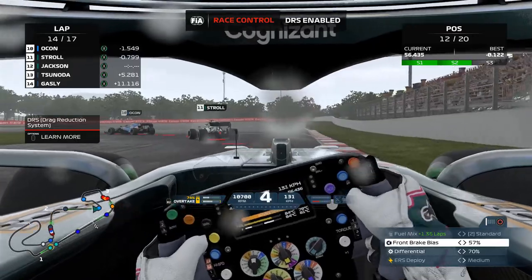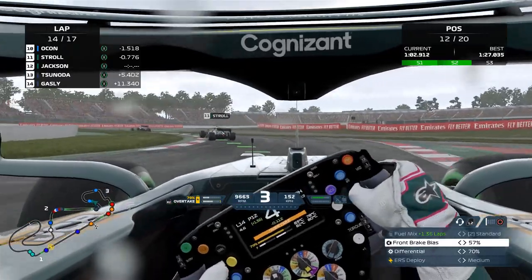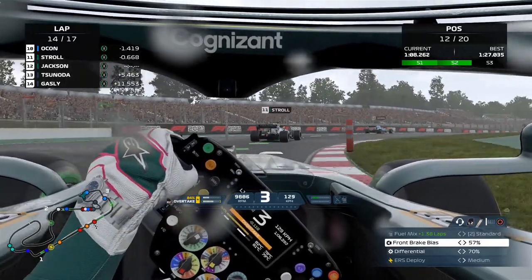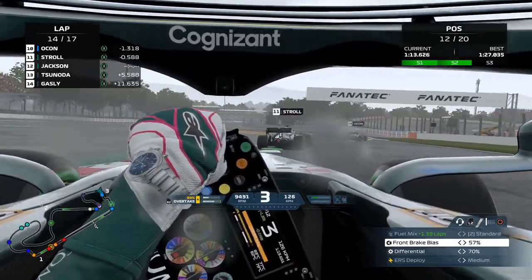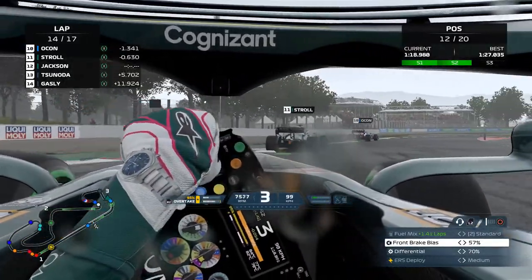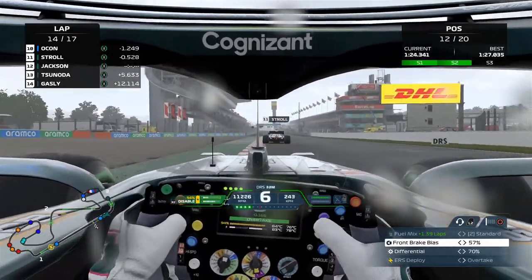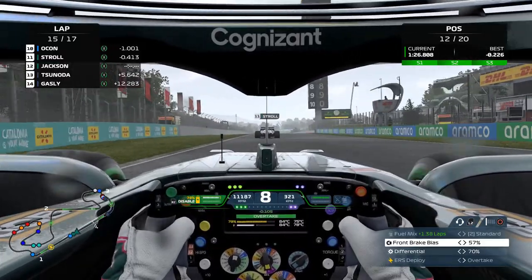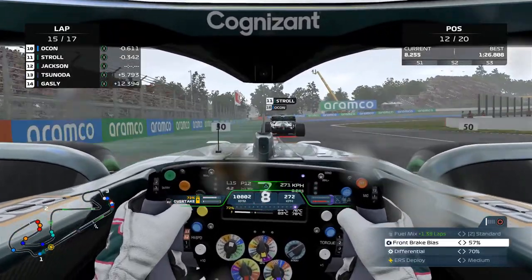DRS has been enabled. DRS is now enabled. No rain expected. No rain expected for the time being. Dries seem like the best tyre for now.